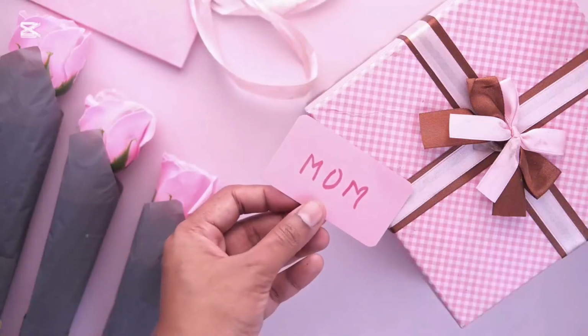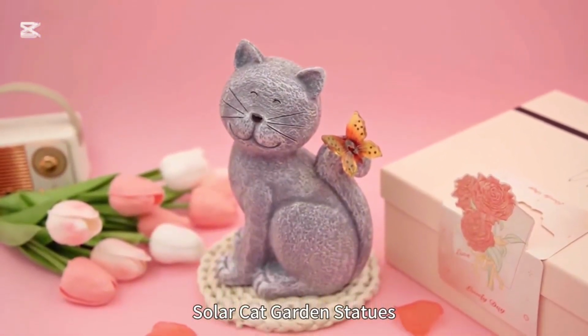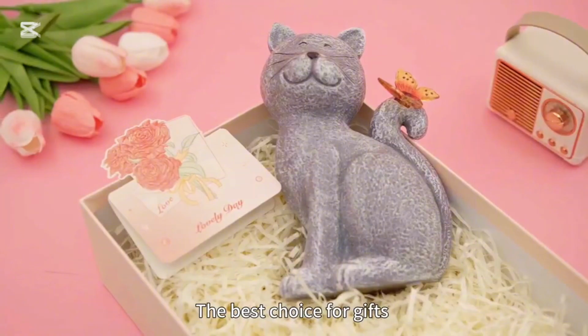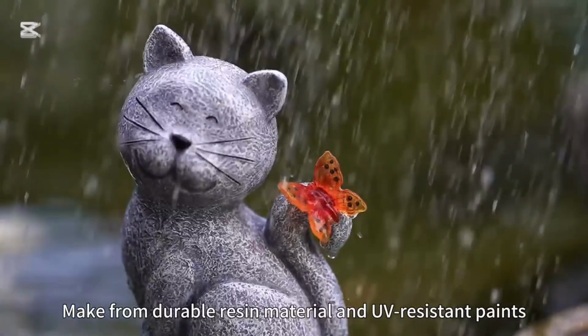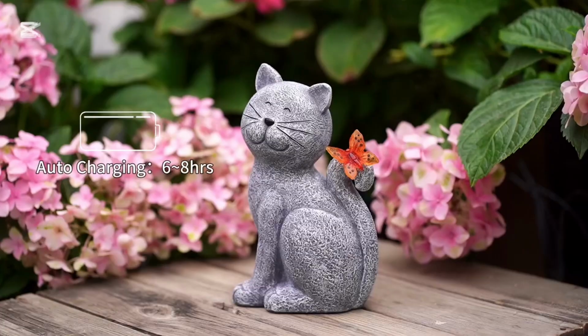This solar cat outdoor statue is the perfect addition to any garden or patio. With its charming design, this delightful cat statue features a butterfly perched delicately on its back, adding a touch of whimsy to your outdoor space. The built-in solar light makes it even more magical, as it lights up at night, illuminating your yard or garden in a soft, inviting glow.